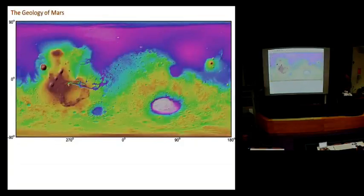So I can't talk to you about where we're going to land on Mars without giving you a little bit of background on the geology of Mars. This is a map of the whole of Mars showing the elevation, the height, effectively, of the surface, going from the North Pole to the South Pole, and the full range of longitude. And so the blue, purple areas, the white areas are the lowest areas on Mars, and the greens, the oranges, up to the kind of brown oranges here, are the highest regions on Mars. So some of you might be familiar with this map. It's used a lot, it's very important, it's told us a lot.